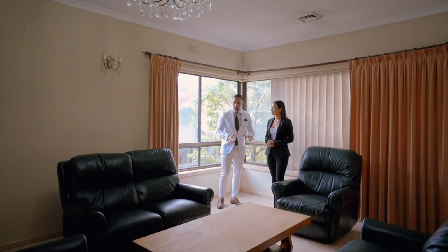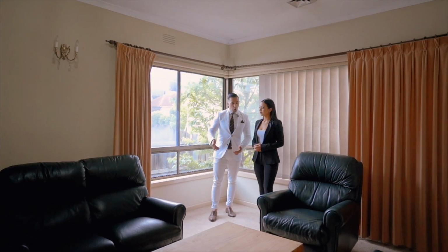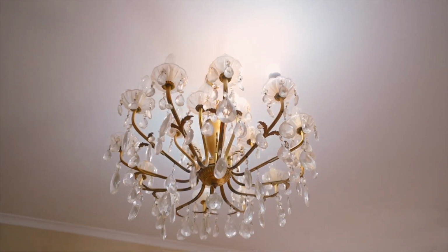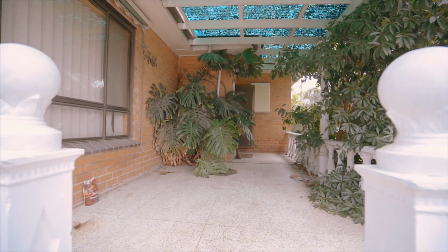We're standing in the formal lounge. If I was that potential investor, I would actually rip out the carpets because there's hardwood floorboards already, so you're just going to give it a polish. But my favorite part about the house is these chandeliers, they actually never go out of fashion.